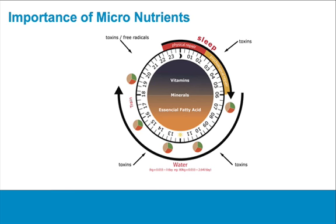Okay. So, what are essential fatty acids? Now, essential fatty acids are considered the building blocks of the membranes for every cell in our body. The term essential means that our bodies do not produce these acids, therefore we must consume them in the foods that we eat.